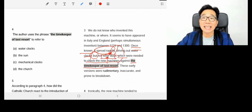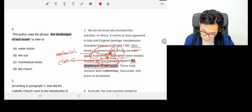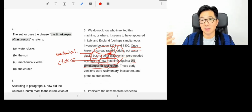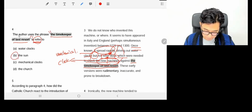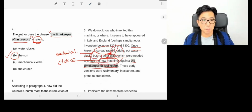What is the timekeeper of the last resort? Okay, last resort is the sun clock. Okay, so the mechanical clock needed to be checked based on the last available source of time, which is solar dials, sun clock. So they kept one other method of telling the time. Question 4. Author uses the phrase timekeeper of last resort. What does this refer to? Sun clock, right? Yeah. Let's move on. 4, answer is B.